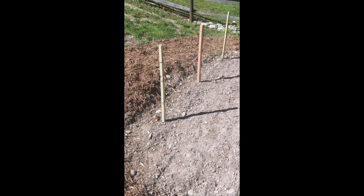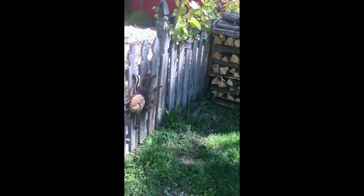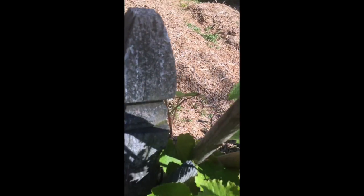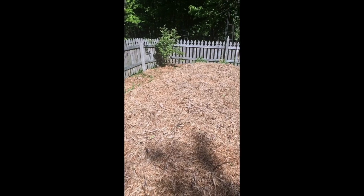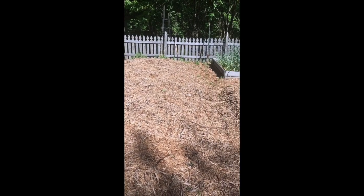Our garden that we've been using for years is up here. This is our, so we get the gate open one-handed here. So this fenced in area, which I don't know how big it is, probably 30 or 40 by, let's see, 30.